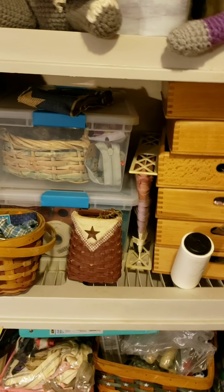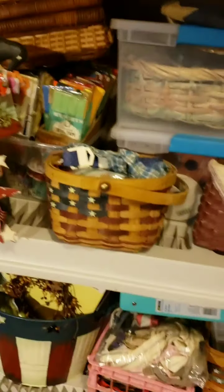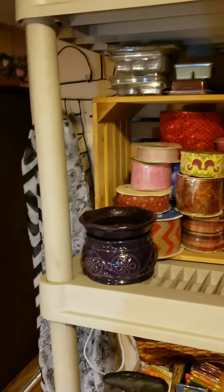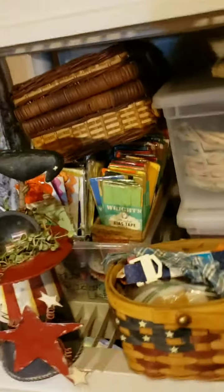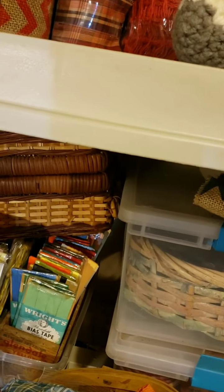There's some more fold-over elastic. In there is pins, zippers, buttons. Underneath is ribbons. Up there's ribbons. There's my melter warmer thing. A bunch of melters, electric scissors, extra scissors. Fold-over elastic. Or not fold-over elastic. Bias tapes and rickracks. In that wooden thing is a bunch of zippers and stuff and Velcro.